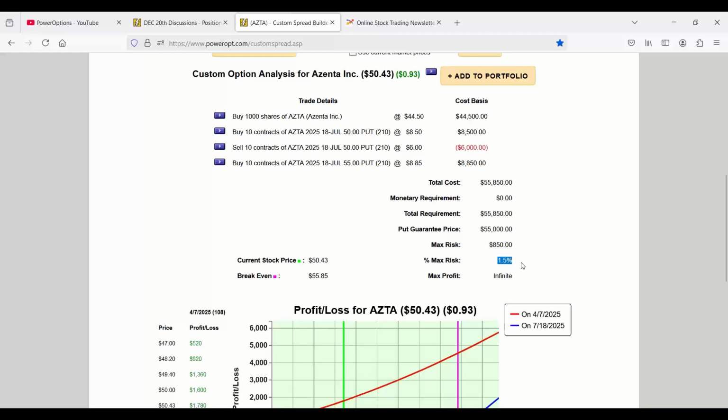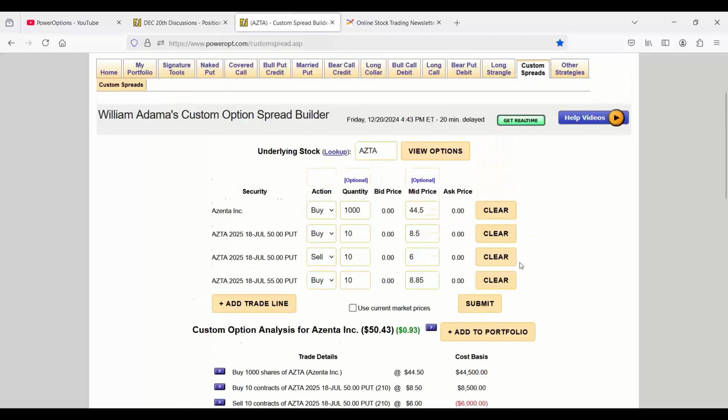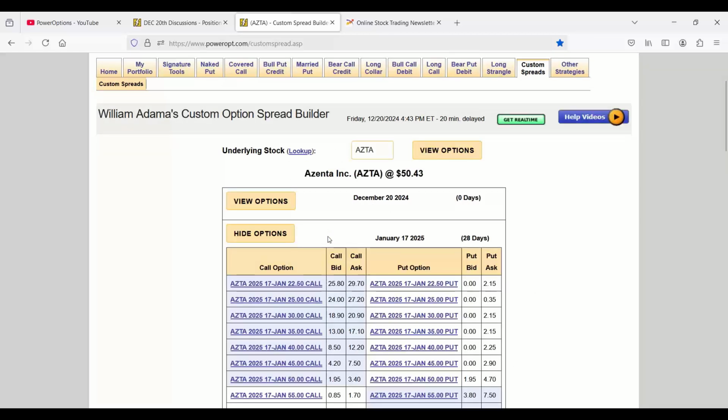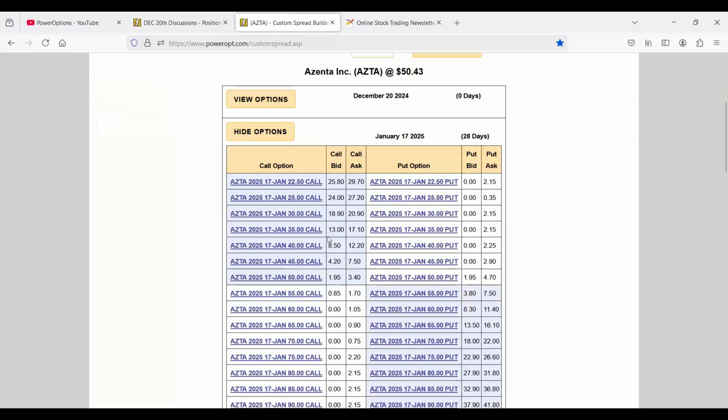We had a 5.7% risk. We've got it down to 1.5%. And of course, we can reward ourselves. Now, Azenta only offers monthly options. That's fine. I do my research. Hey, do I have earnings coming up between now and expiration? Okay, maybe I do, maybe I don't. Let's say that we don't.